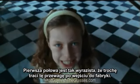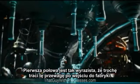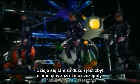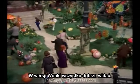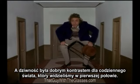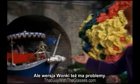The first half is so cleverly set up and visually clever that it actually kind of loses its edge when it goes inside the factory. There's a few too many things going on, it's a little too dark to make everything out. In Wonka's version, you could see everything fine, and the strangeness was a great contrast to the typical everyday world we saw in the first half. But the Wonka version has problems, too.